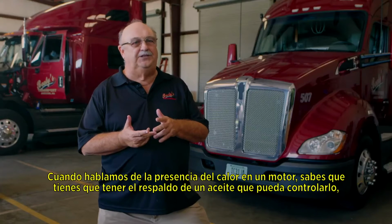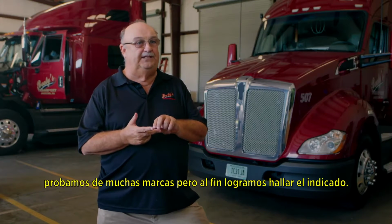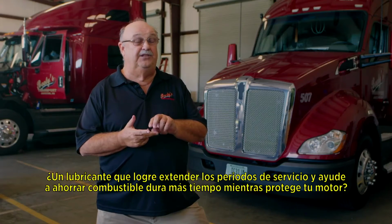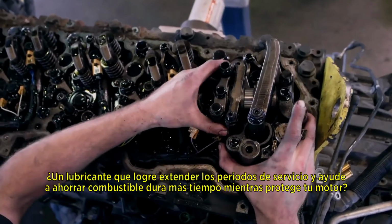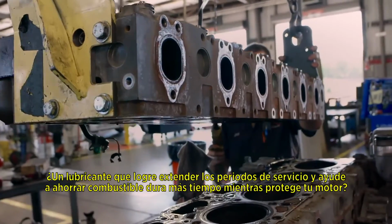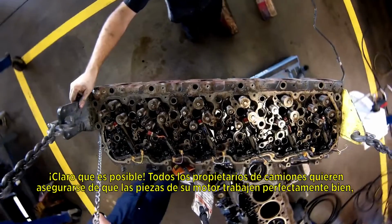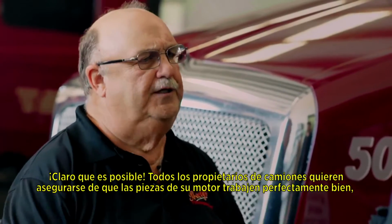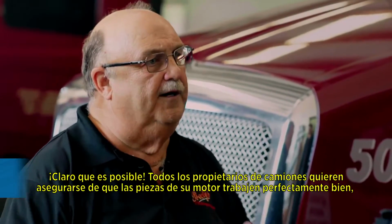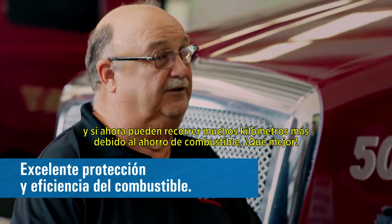When them engines get hot, you got to have the oil that can stand it. And the oil we tested and ran out here has done a great job. Get the oil that lasts the longest and get the oil that gets the better fuel mileage. And you can get both of them without destroying your engine. So many people will sit there and say, I want to make sure my parts are good, make sure everything inside is working perfect. Well, you can, but now you can even get the fuel mileage better.